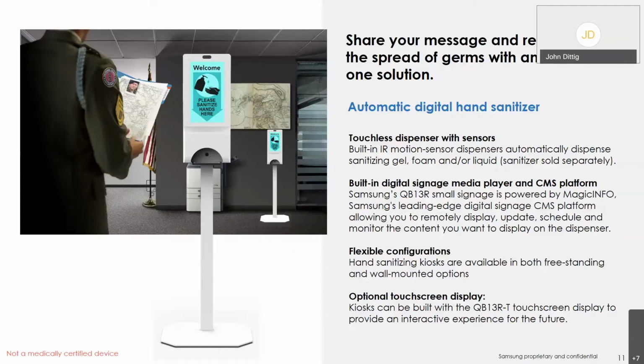I'll give you an example on the federal side. Let's say it's the Social Security Administration. All of the messaging when you enter that building can actually be put on our displays. It's scheduled, and we use something called MagicInfo. There's a lot of technologies out there from a CMS standpoint, but the nice thing about a digital hand sanitizer is there's really no end to where these can fit inside of a federal environment.